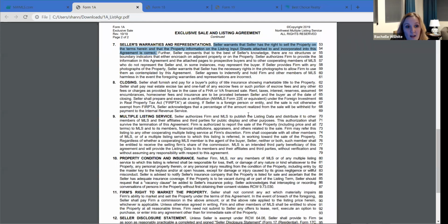That's the reason why they incorporate the listing input sheets, saying that they are attached and incorporated into this agreement. They're warranting that it's correct. If the seller had said something, say that it was not on an HOA, and then we find out later it is, and there's fees associated with doing the transaction, then you're not held accountable to that.